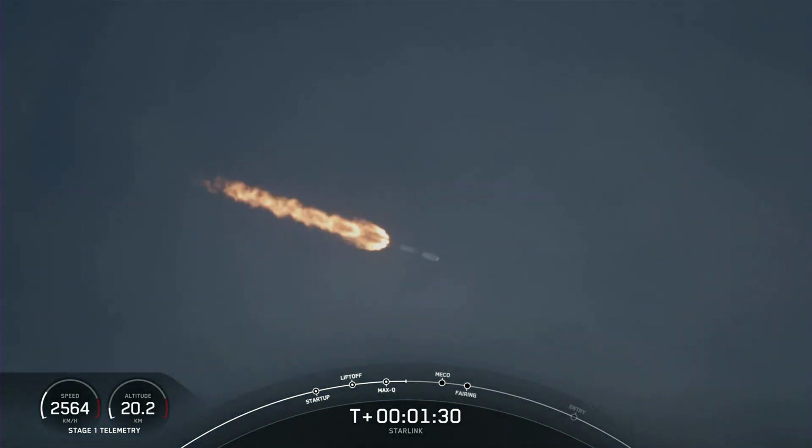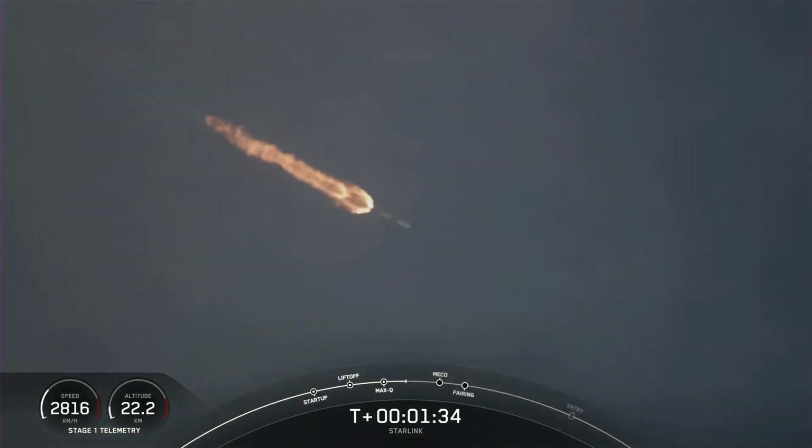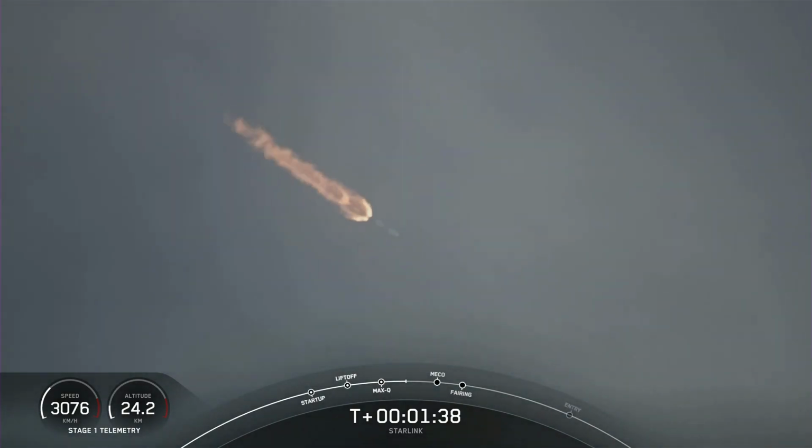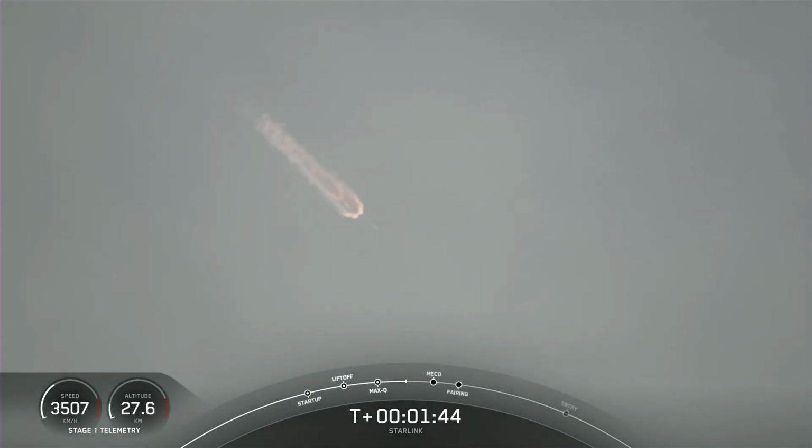MECO is main engine cutoff. That's where we'll shut down all of those engines. Engine chill has started. That's where we will shut down all of those engines that you see lit up on the vehicle right now, and that'll prepare the vehicle for stage separation. First stage will begin to make its way back down to Earth.